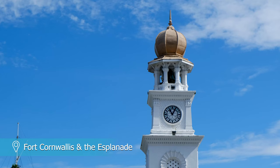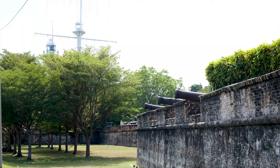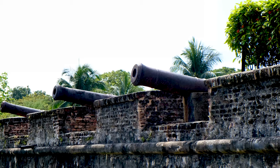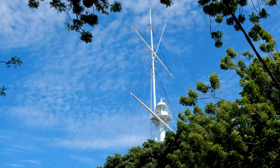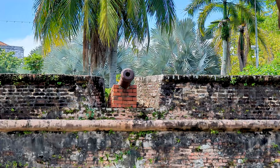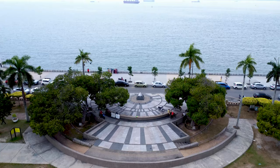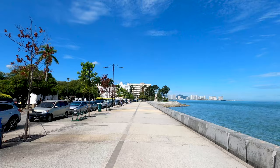Fort Cornwallis is a bastion fort that was built by the British East India Trading Company in the late 18th century and has served as a key island fortification for many years. Today, many areas of the fortress still stand, including its fortified walls, cannon batteries and lighthouse. You can see many areas of the fort from the outside by walking around the fortifications yourself. Alternatively, pay the entrance fee and see the inside of the fort.